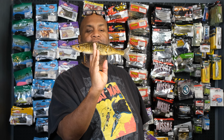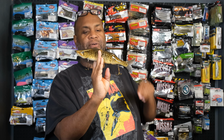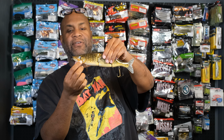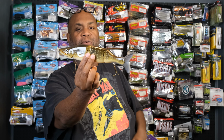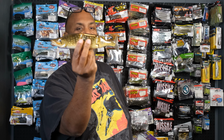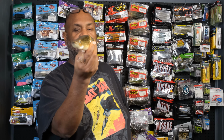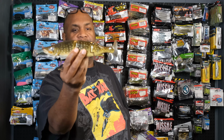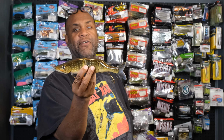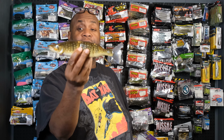I said, you know, we got a lot of pickerel in Massachusetts. Paint mine like a pickerel, and you can see it's got the black lines underneath the eye, just like a pickerel would. Again, another beautiful paint job. These Canadian guys, they do some killer paint jobs. Look at the size of this thing, totally custom made, custom painted. And I think he said he charges like $70 or $80 for this bait.